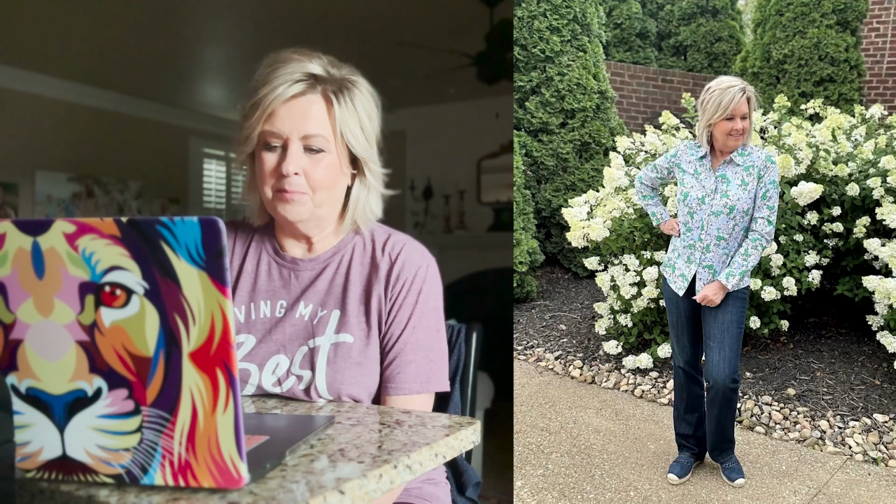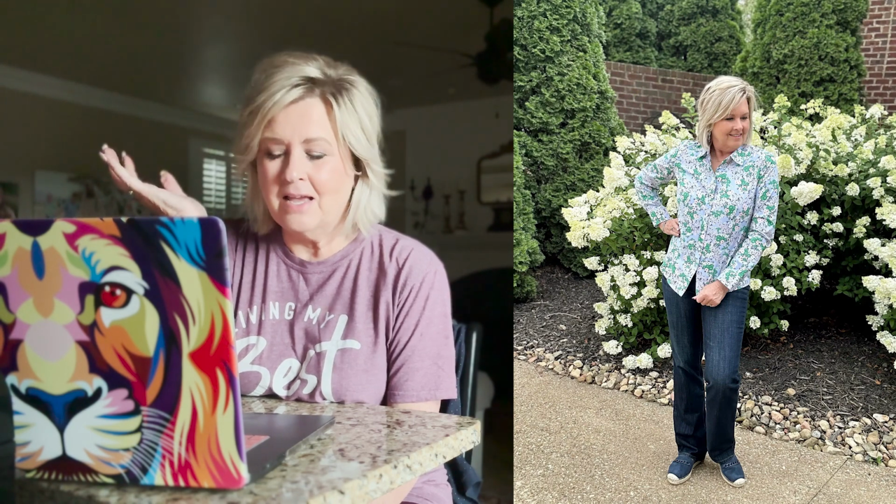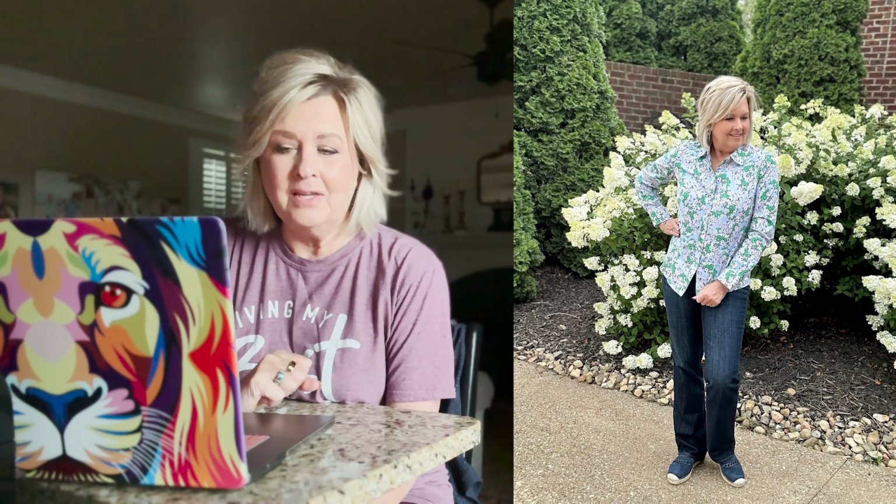Next outfit. This is a non-iron floral shirt and a pair of blue jeans with a pair of the navy espadrilles. So I love espadrilles. I don't usually wear this style espadrille. Normally mine are heels, wedge kind of espadrilles, but I like a flat too, especially if you are on vacation and you are on unsteady ground. Cobblestone streets are always the hardest for me to walk in with heels. So shoes like this are great.